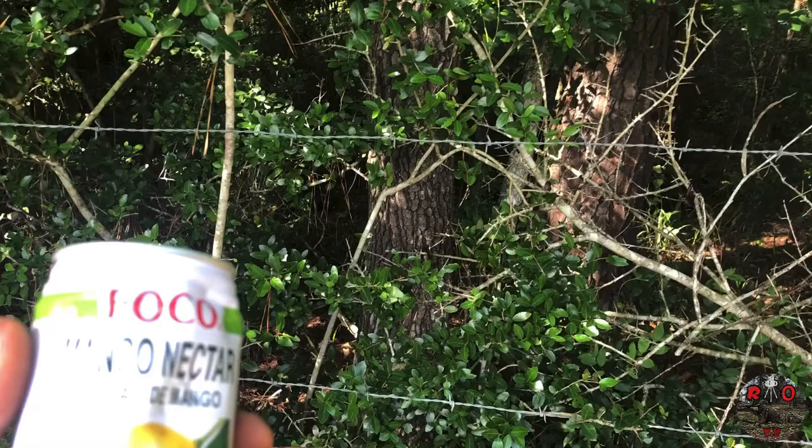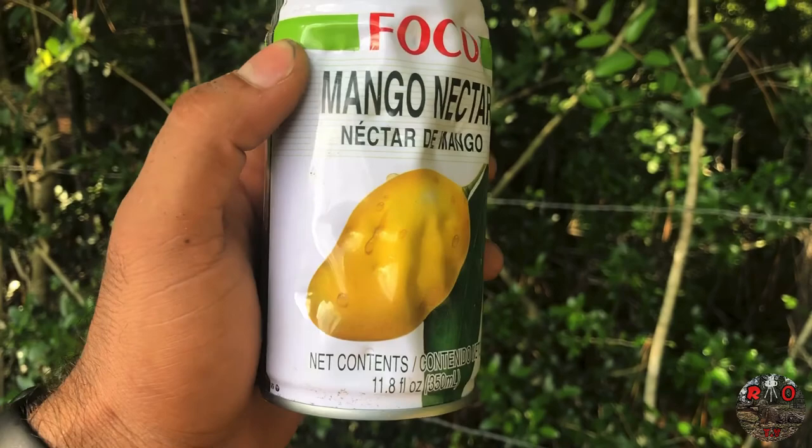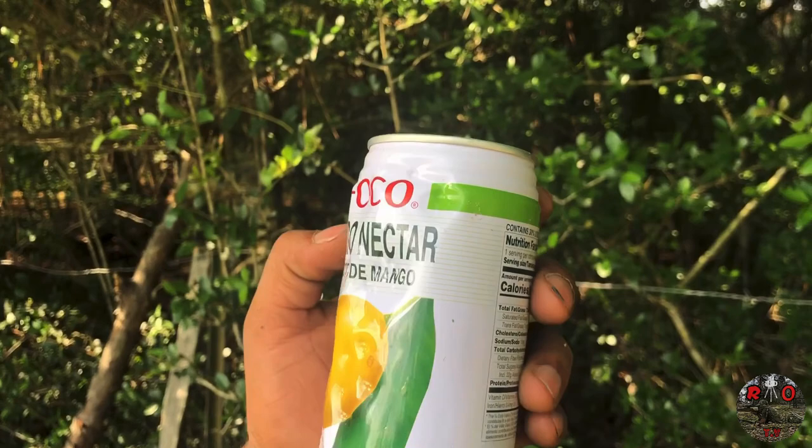So here we have the damage. The bottom is the Red Ryder, and the top is the Buck. They both did a pretty good job.